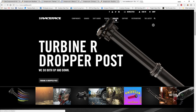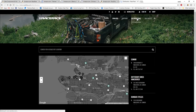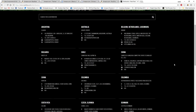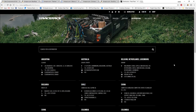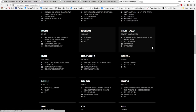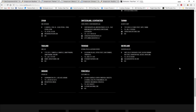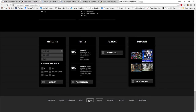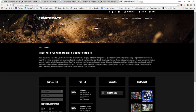Now notice they've got a tab for dealers. This is to find a dealer. They've got a tab for distributors. So these are international distributors, it looks like. Really what we're looking for on the website, we're just going to bounce around and try to find it. Vancouver, BC. That's where they're based out of.